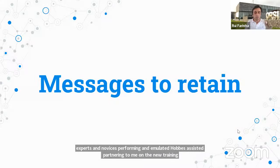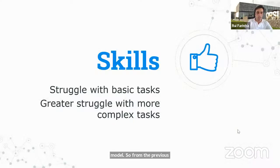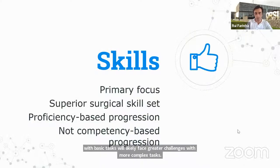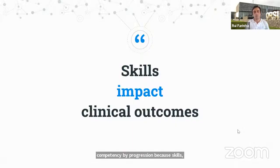So, from the previous path, I want you to retain some messages. Never forget that trainees struggling with basic tasks will likely face greater challenges with more complex tasks. Therefore, the primary focus is to develop an unambiguously superior surgical skill set, and on proficiency-based progression rather than on competency-based progression, because skills impact clinical outcomes.